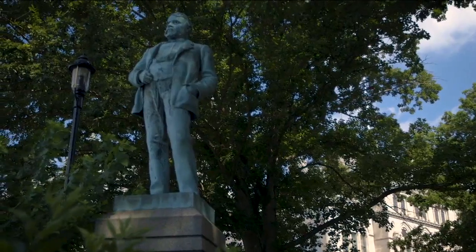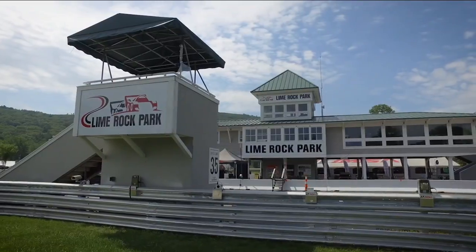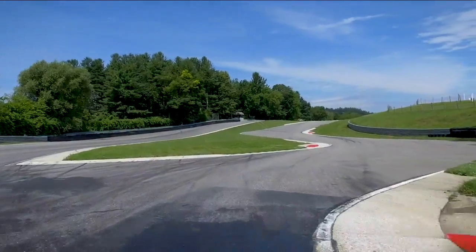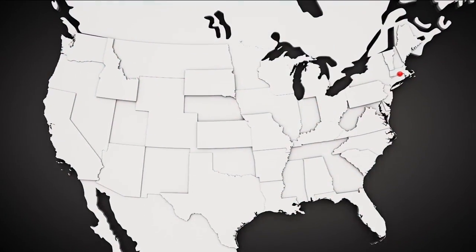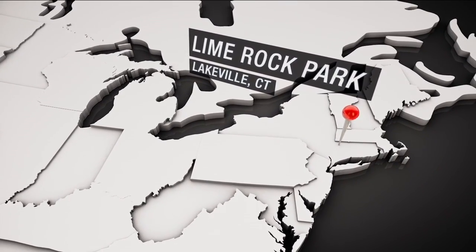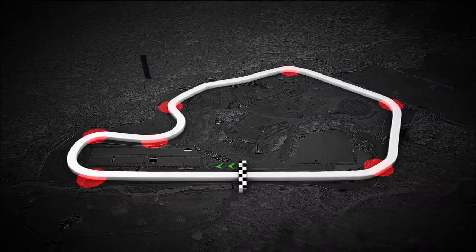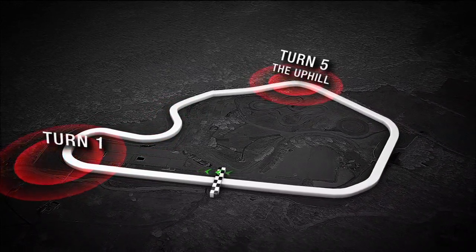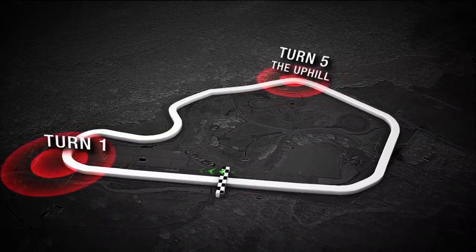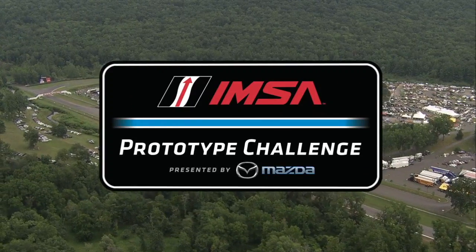Well, hello everybody and welcome to Connecticut for round number 9 of the IMSA Prototype Challenge presented by Mazda. Beautiful countryside and fine weather we've had this weekend for this short but sweet and tremendously action-packed visit to Lime Rock Park, celebrating 60 glorious years of motor racing up by Lakeville here in Connecticut. And the cars are already on the pit lane, 15 cars in 2 different classes, 7 corners, 1.5 miles of circuit. Big Bend, turn 1 and 2, always sees a little bit of action. The uphill is one of the most amazing places to spectate there as the cars sweep around, and also diving down the final corner at turn number 7, the downhill.